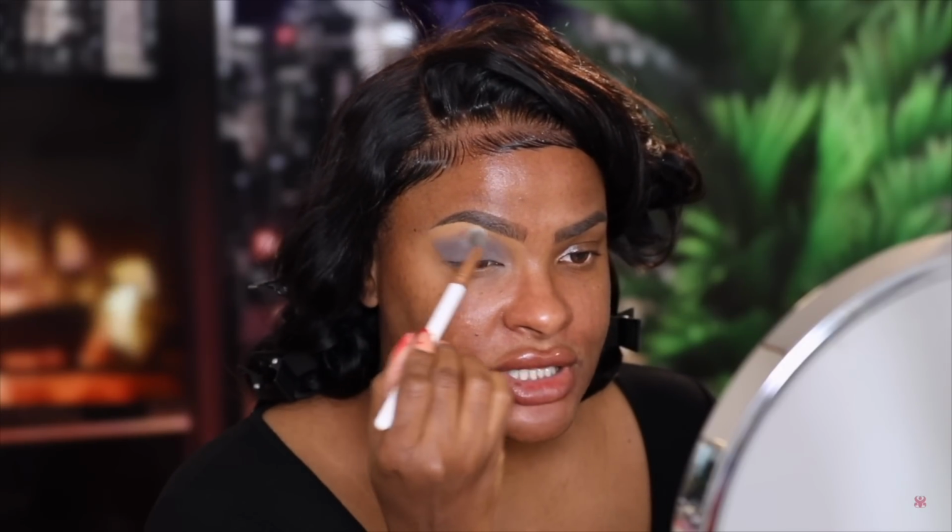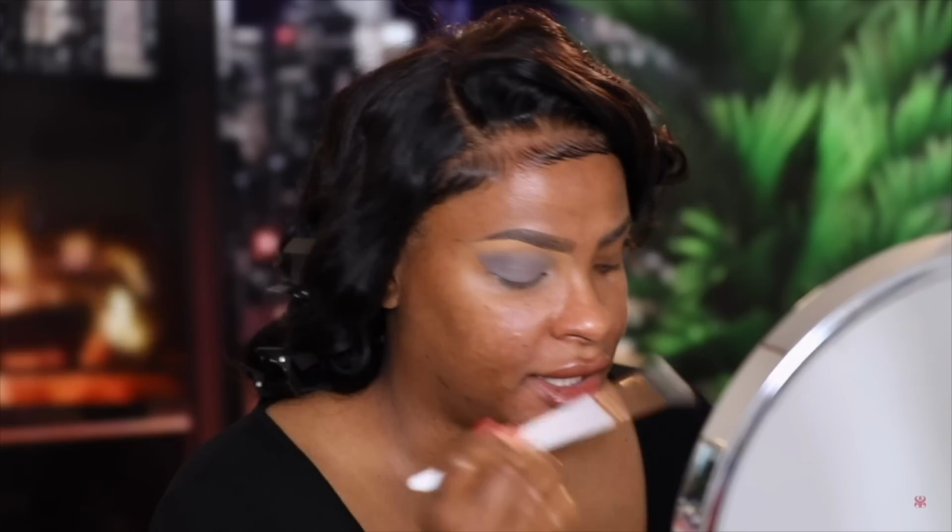So now I'm going to take the lighter shade right here, and with that we're going to start to just blend out that edge, and we're going to trust the process. It might look a little ashy right now, but it's going to work out. And this look is going to be super easy. Anybody can do it. Like, don't fret, my pet. We're keeping it simple and we're keeping it glam.